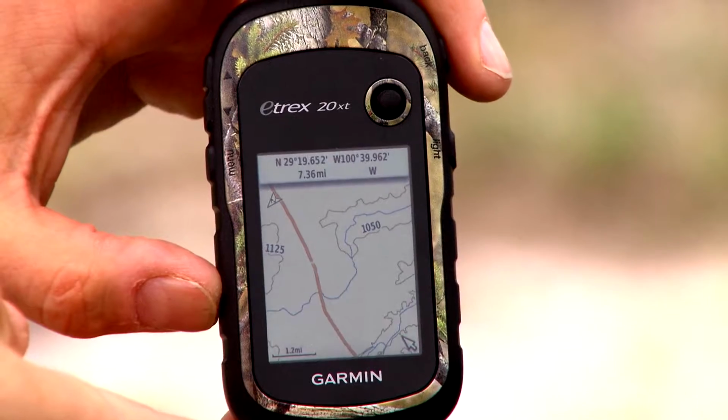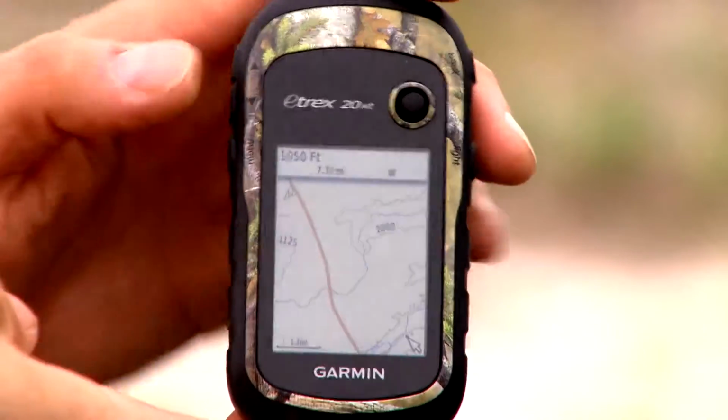You know, the ability to have mapping has come so far to people today, wearing it on your watch, having it on your phone, having it in your hand. It's amazing the technology advances that are out there. And it's something that in a deer tracking scenario is invaluable.